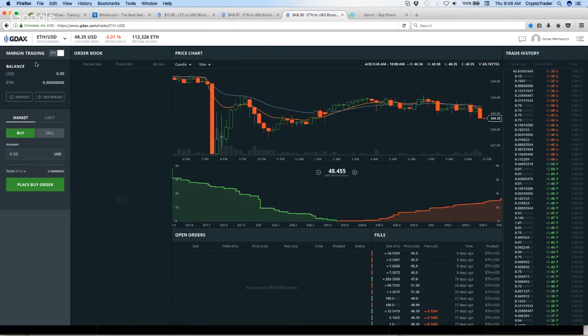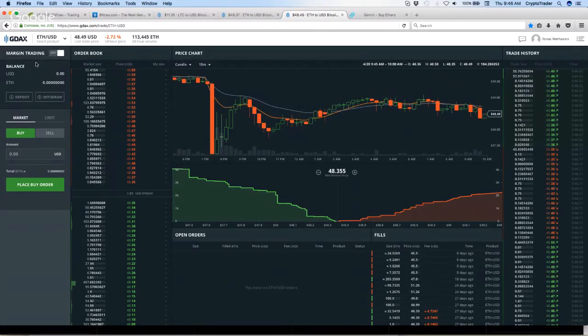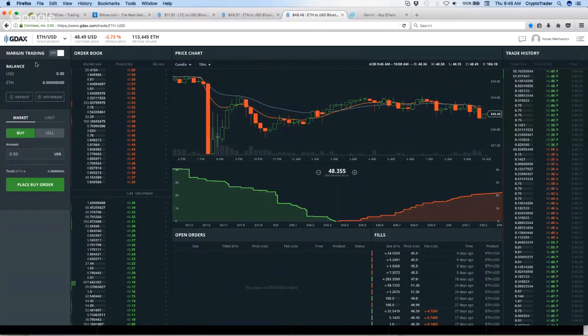It's not going to move down at all. It can only move up with it as the price of Ethereum goes up by the difference of $2, or whatever you decide to set it for. But as it starts to come down and it gets close to 49 and breaks 49, then your order will be executed at 49. So that's called a trailing stop loss.